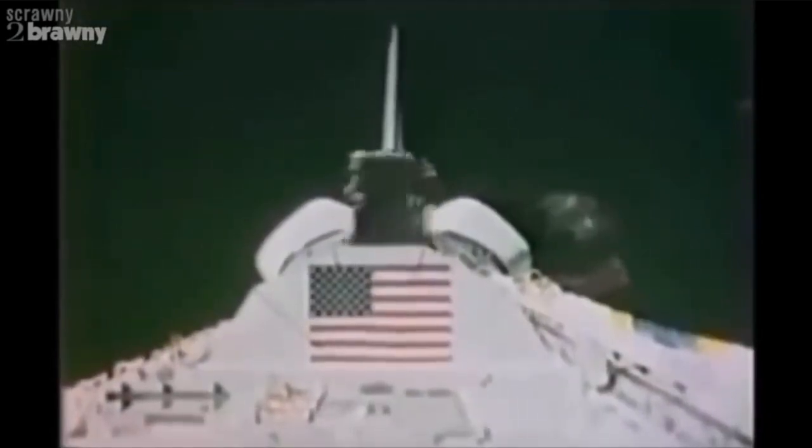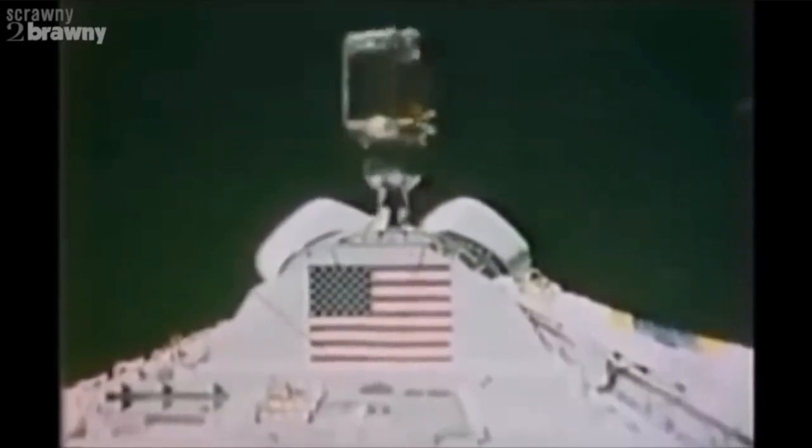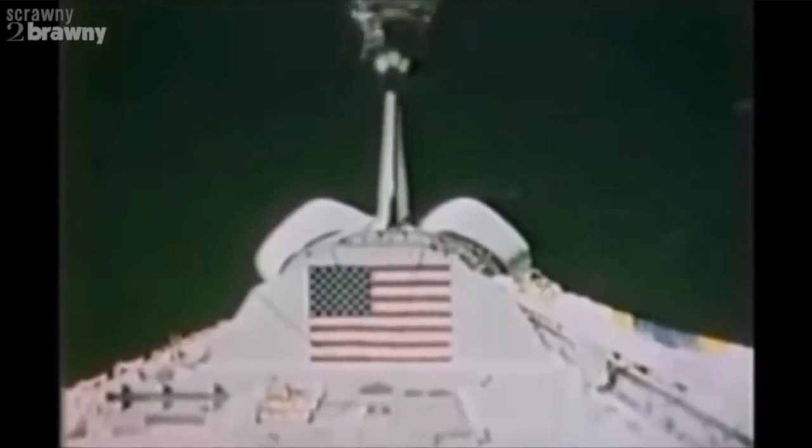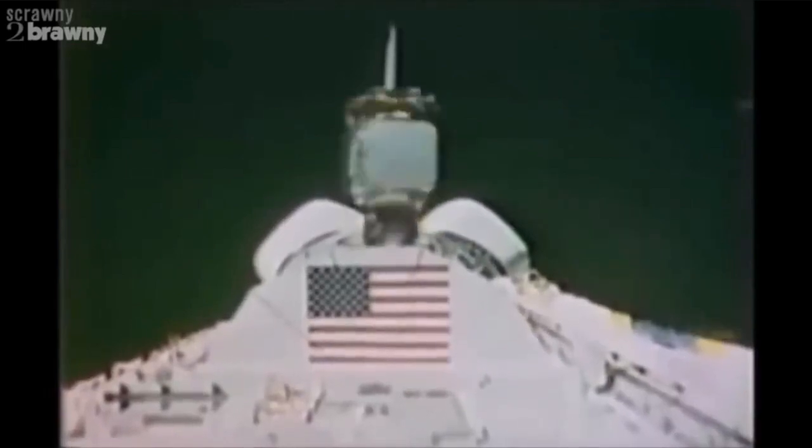Here's a picture of the INSAT actually being deployed from the spacecraft. Did you see it in the background? There was a guy in the background, man. I'm not kidding you. You can't deny that that's someone in the background. There's a guy moving in the background.